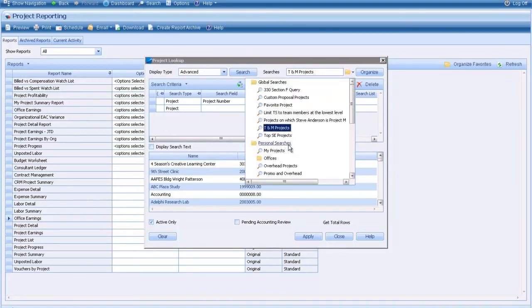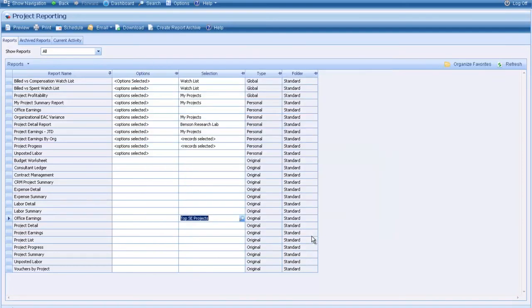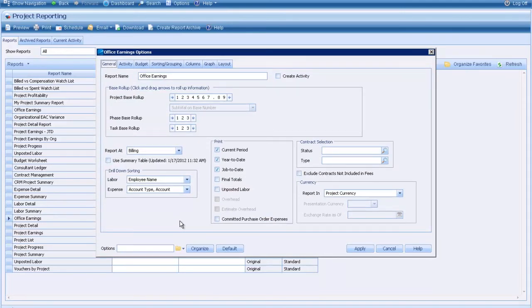Or if I wanted to see the top SE projects, here are those 11 projects that are those top projects. I can go ahead and apply that, and now I can see that I have that search on this particular report. Now I can also go into the Office Earnings options. So this is a good chance of really showing you the versatility within the Vision reporting.